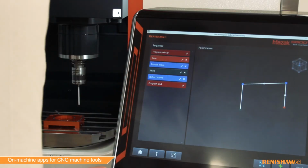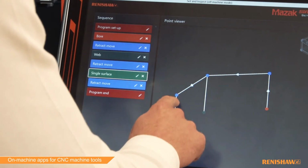The new Program Builder mode within the app allows users to advance and create complex probing cycles in minutes, generating them one feature at a time.